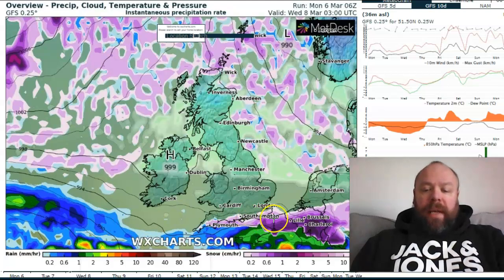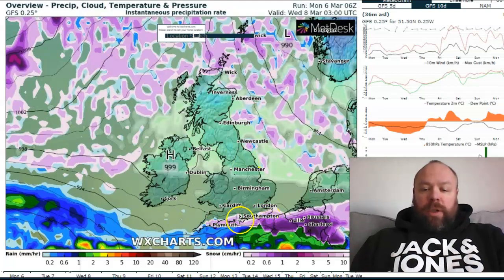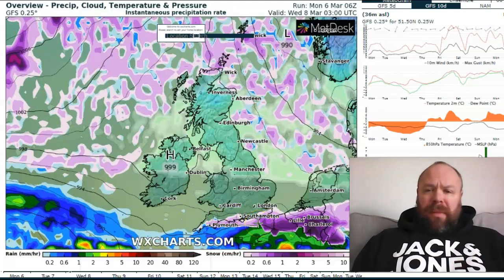That boundary here separating the two air masses is producing snow through the Isle of Wight and along the Dorset, Hampshire coast here. We could be talking about some snow, not necessarily lying snow, but certainly snow in the air anyway.